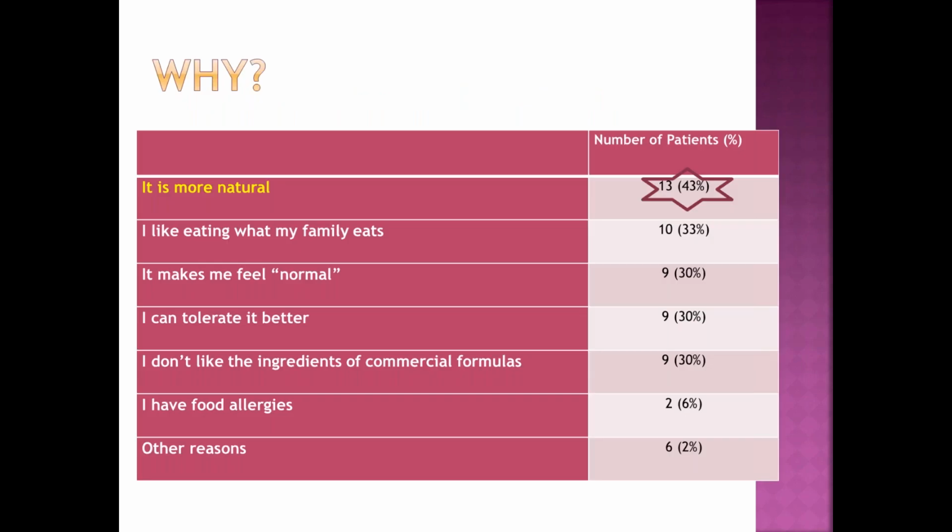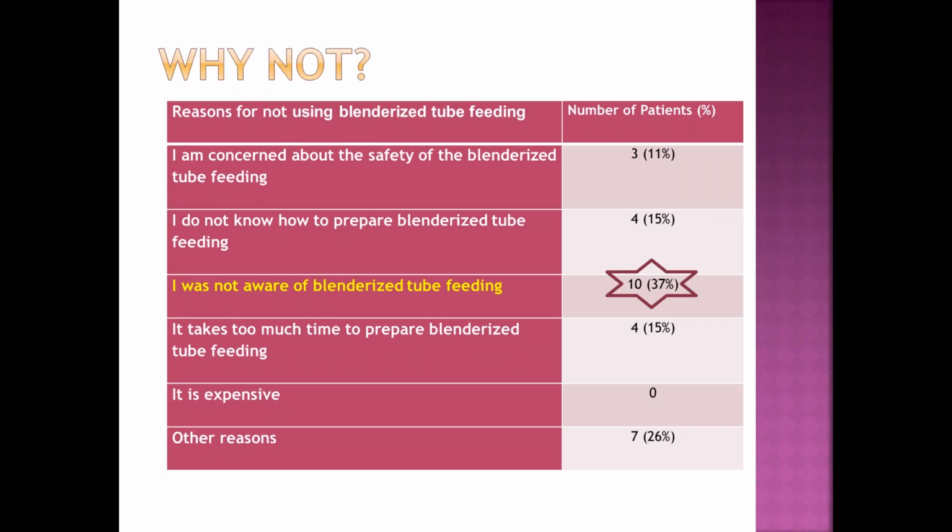We further asked them some more questions, and one of the questions was, why are you doing this? The most common response was that they felt like it was more natural. And the reason why they weren't doing it is because they weren't really aware of it.